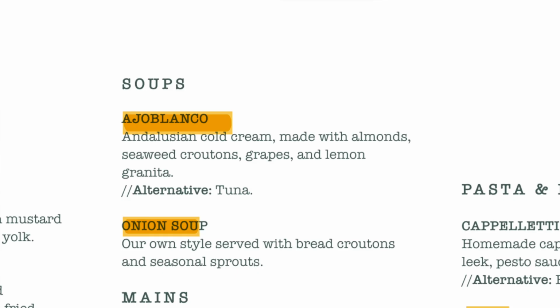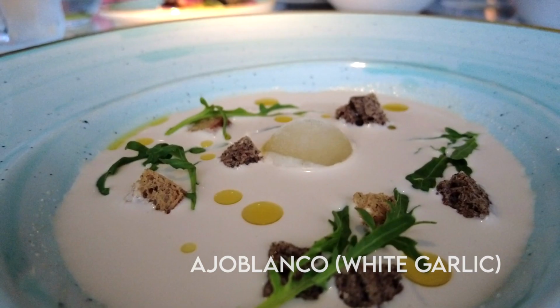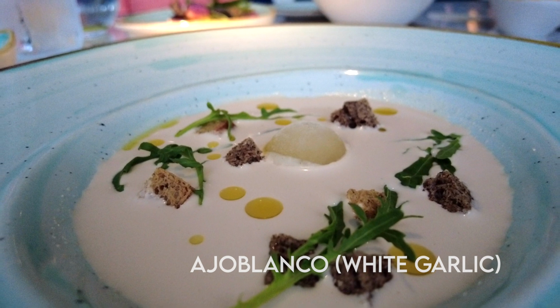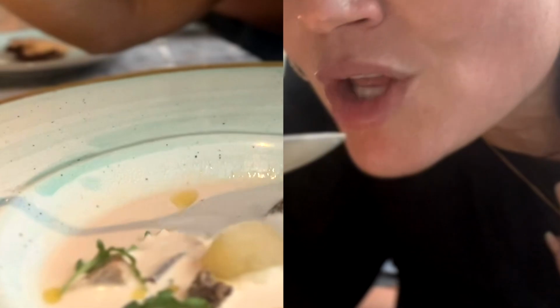It's delicious. Okay, I'm a soup person, so I tried both their soups. They have a cold Spanish-inspired almond soup. So it's kind of like a gazpacho, but in Spain, they also do a white soup. This is a delicious soup. And so that one was good.